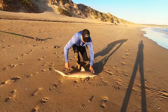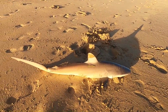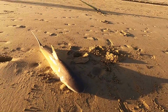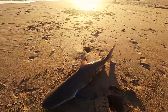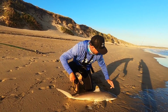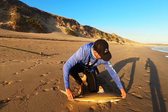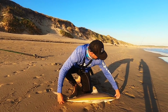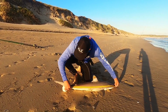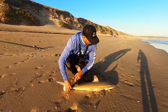Go and grab my measuring tape quickly. Okay, see, so sharks with teeth, we measure pre-caudal. So we measure from the tip of the nose to the pre-caudal notch. Just keep it as straight a line as possible. 82.5. So it's 82.5 centimeters all the way to the pre-caudal notch.